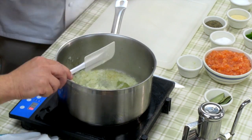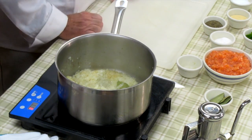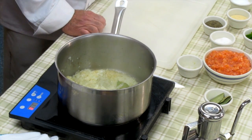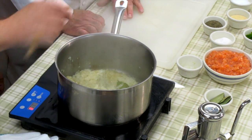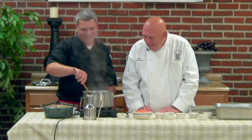I'll use that one if I can. By all means. It's yours. All right, thank you. I have my trusty wooden spoon. Ah, good. Well, don't smash it. This is my mom's wooden spoon. She used to beat me with this, and now I use it for cooking.